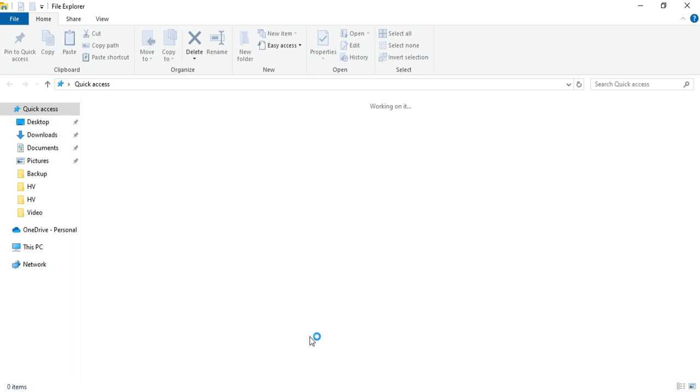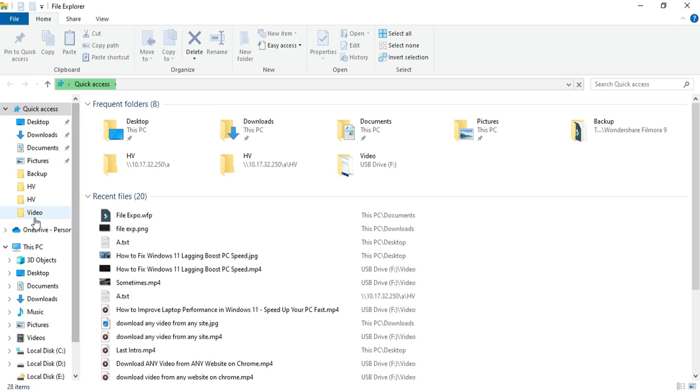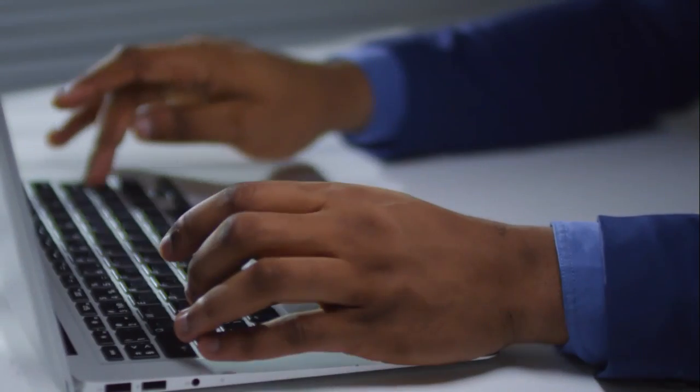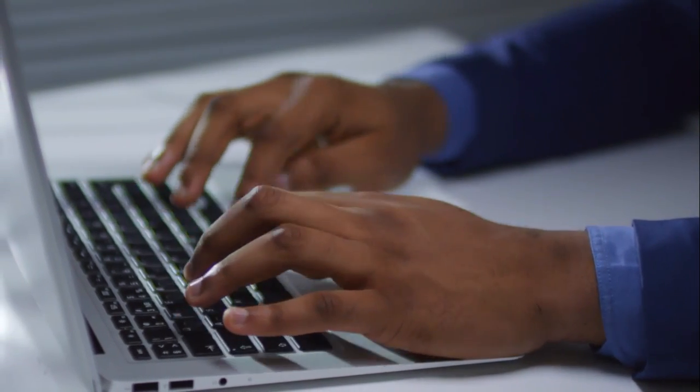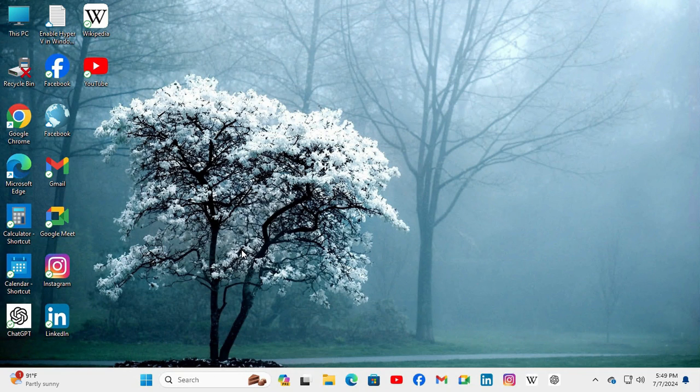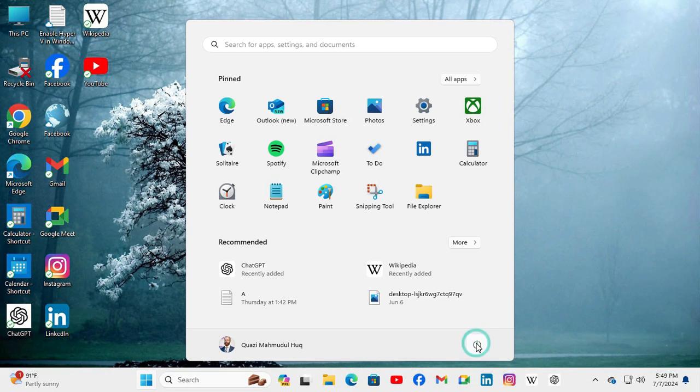In this tutorial, I'm going to show you how to fix File Explorer lagging or slowdown. Sometimes it becomes very important for you, so don't forget to watch the full video. To fix File Explorer lagging or slowdown, sometimes a restart may fix the problem. Just restart your computer and it will fix File Explorer lagging or slowdown.